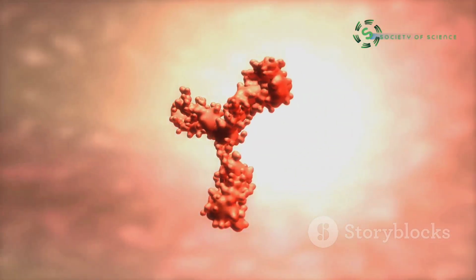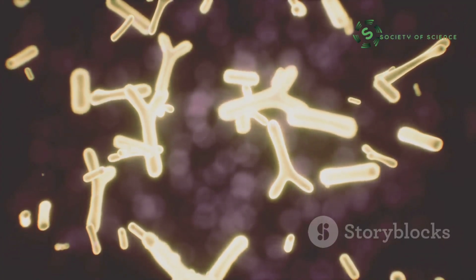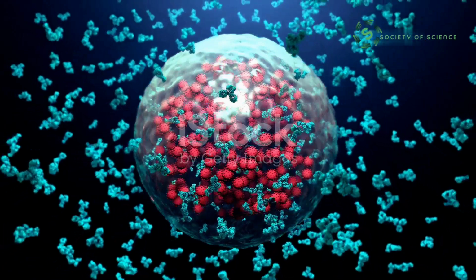Think of it like a lock and key. Each antibody is like a key that fits perfectly into a specific lock, which is the antigen on the surface of a pathogen. Once the antibody binds to the antigen, it marks the pathogen for destruction by other immune cells.